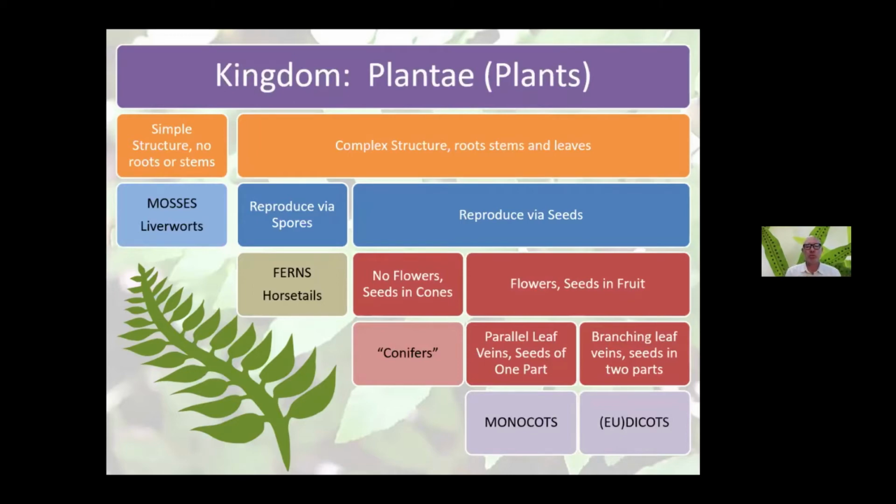And then we get to the one that we're studying today, a little bit more complex. The vascular system has evolved, still reproducing by spores. So vascular, spore producing, that combination of characteristics presents us with this group that we'll look at today, the ferns. And if you're familiar with horsetails or scouring rush, those are actually a type of fern because of their vascular system and the way that they reproduce.